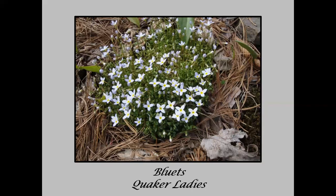Houstonia, or bluets, Quaker ladies. Pale, pale, pale blue, 4 cross-like petals with a yellow center. Sometimes they're white. The first time I remember seeing them en masse was on a trip in May, I think, to Boston, from Albany to Boston, Interstate 90, the Mass Pike. The whole left side of the road, facing south, the north side of the road with the slope to the south, for 100 miles, just a haze of this beautiful blue, tiny little bluet flowers.